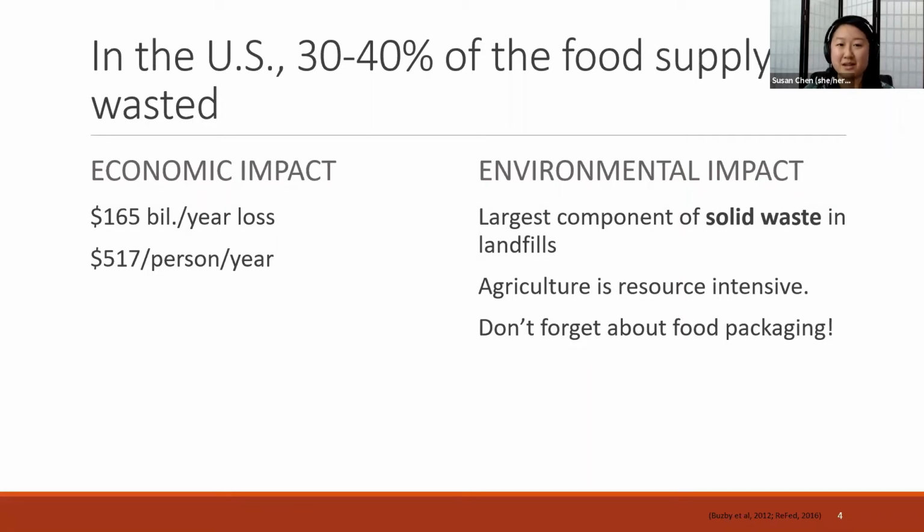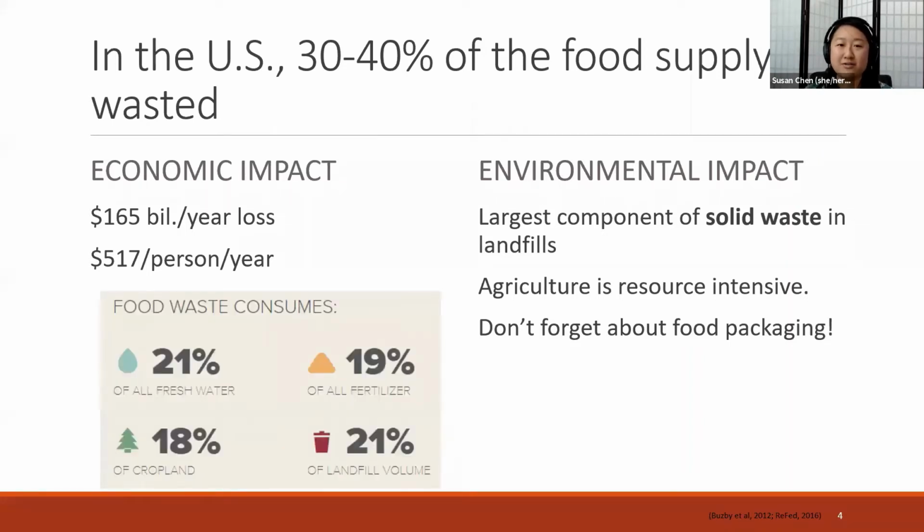So if you think about the food that is wasted and if everyone's wasting that much food, it's a considerable amount of money. As for environmental impact, food is currently the largest component of solid waste in landfills, which contributes to the generation of methane and greenhouse gases, which contribute to climate change. Agriculture is also resource intensive. If people are throwing away food, they're also throwing away the resources that go into producing food, such as water, fertilizer, cropland, et cetera.